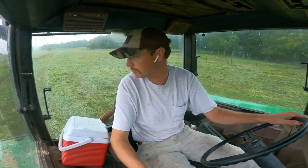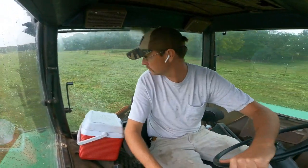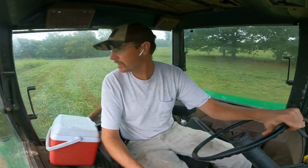Well, I think I'm done after this lap here. Looks like the rain has set in finally, according to the radar. So I'm gonna make this one more lap, and I'm gonna go to the house and dry and see what happens. Maybe I'll make it back. If it rains for a little bit and drives back out, then I'll come back and try at least to finish this field up. I'd like to be done with this field today.